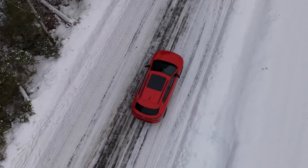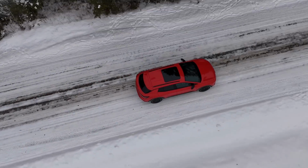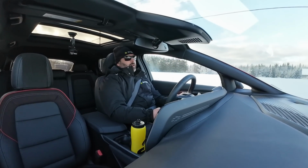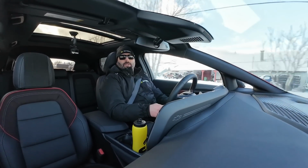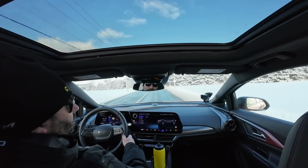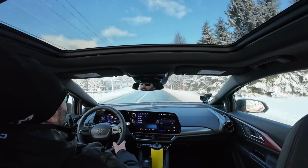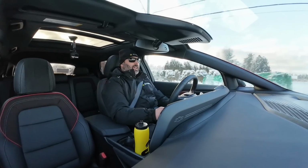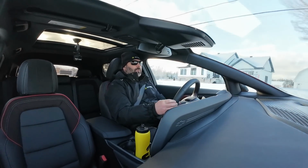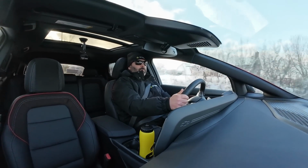Again, not optimum charging environment. As far as reaction time, body roll and such, I find that this vehicle handles extremely well, way more nimble than the Blazer EV. I found the Blazer EV was kind of like driving a boat in a sense, or the Cadillac Lyriq, same thing, same platform. And this one, I just find it's more nimble.